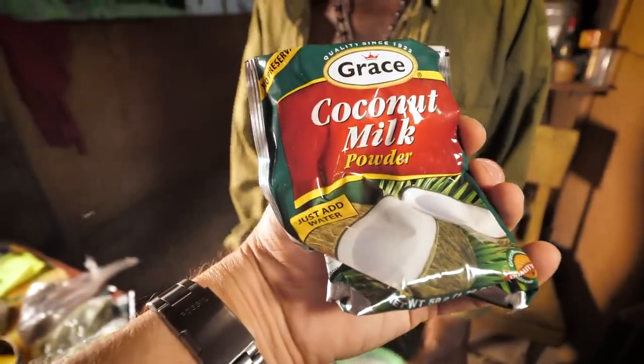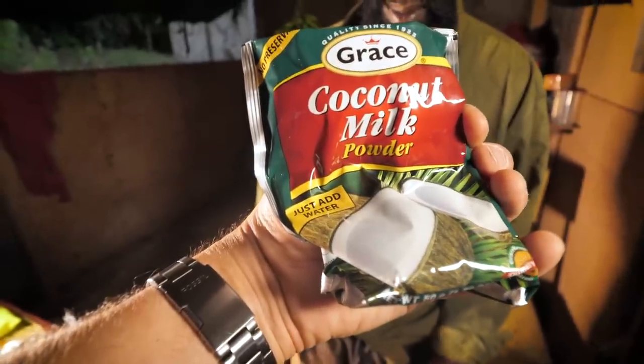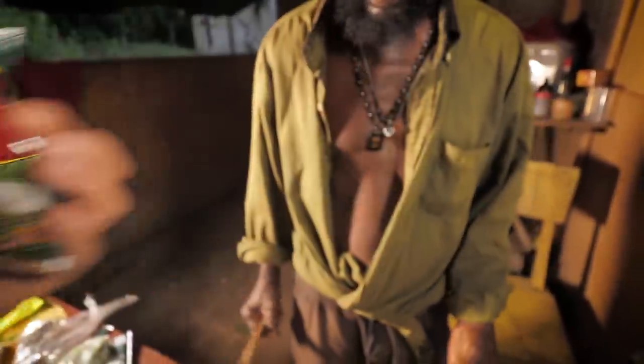So if you've got more time and you've got a coconut, you can make your own milk. As you've seen in so many of our videos before, we don't need to chat about that one.